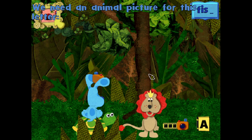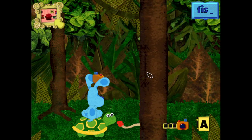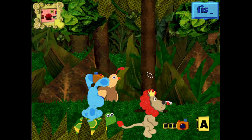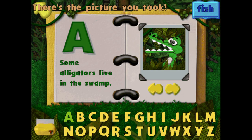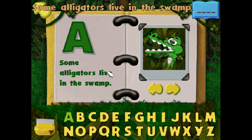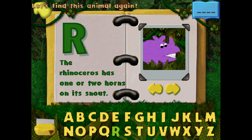We need an animal picture for this letter, A. Alligator. There's the picture you took. A. Alligator. Did you make a word? Wow. What letter should we try next? Some alligators live in the swamp. Let's find this animal again.